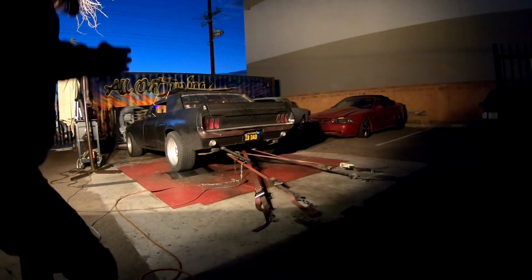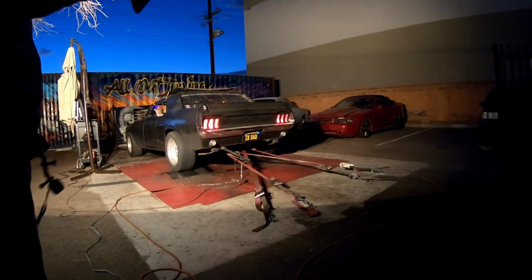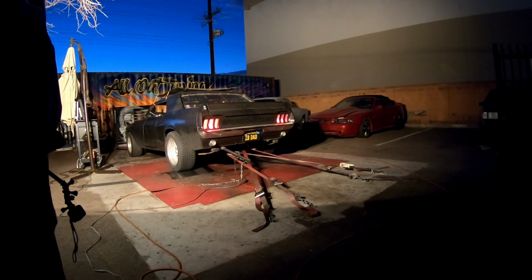It gets louder every time. It's so great. Whatever baffling's left in the exhaust, I think it's coming out. For sure.